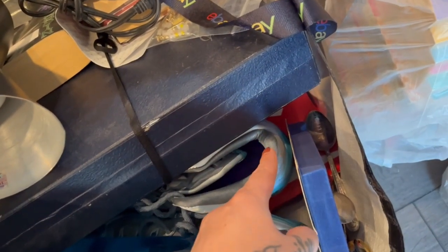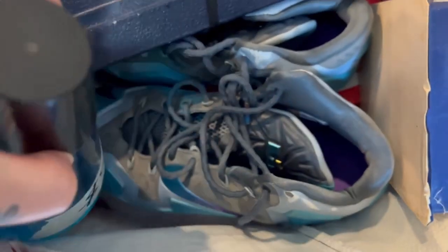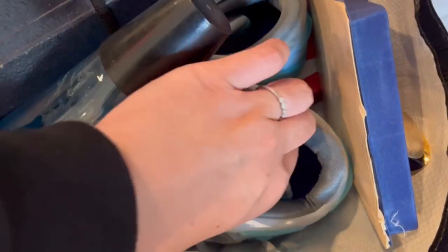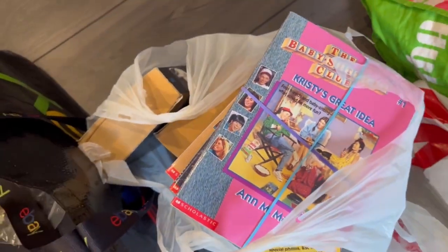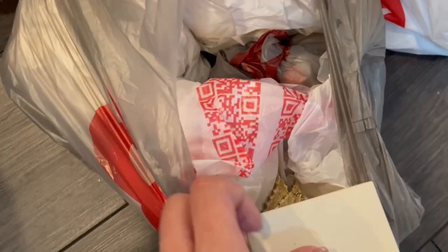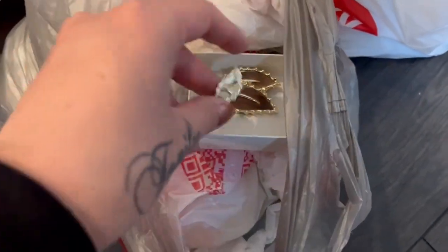Got a new pair of Nikes in the box for 10. Got these Nikes for 5. I only got them because they are the newer ones. I think these are called Kyries, like Nike Kyries. Anyways, more books. Got Babysitter's Club, a whole bunch of them. There's some Vampire Diaries, stuff like that. And here we have a Sarah Coventry. Oh, it opened. Okay, a little Sarah Coventry pin and earring set.